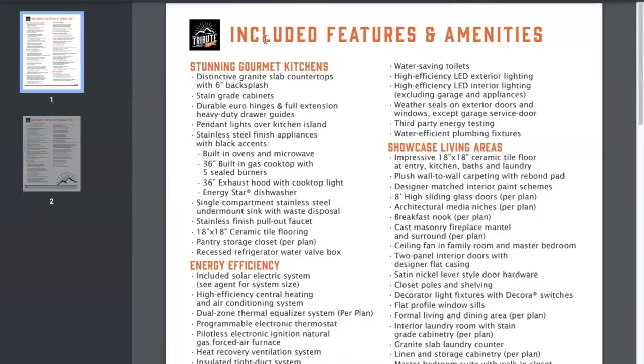I do want to cover what's included in these homes. JMC Homes comes with a lot of features included. A lot of their homes come with granite countertops or quartz countertops with backsplash. They have stainless steel appliances, energy efficiency with solar.